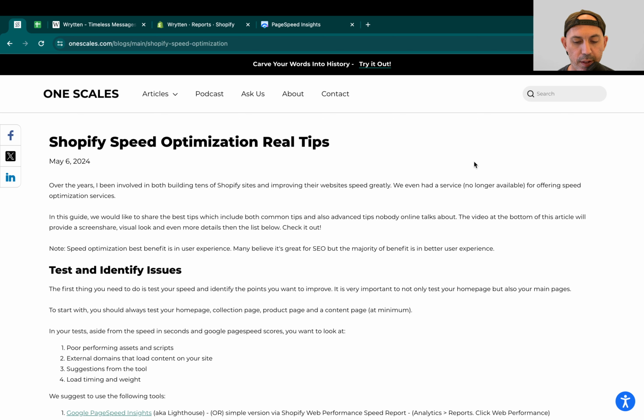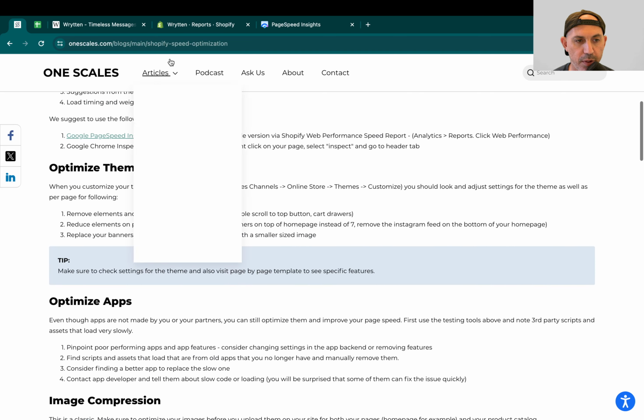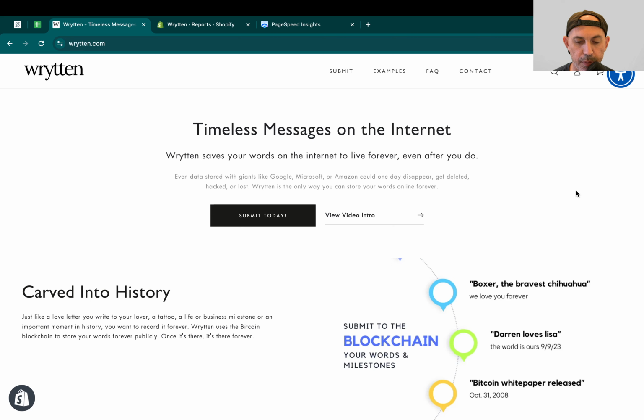What I want to show is things that we've done for stores, Shopify stores for our clients or other services that we provided that really have helped improve the score and the load time of the page. We have some best practices below, and we'll give some examples with the screen share that you can see right now with our website Written, which is one of our startups that we launched, which lets you post your information, your messages, your words on the blockchain basically forever, or as close to forever as possible. But no matter what, it's just an example. This is a Shopify store, so it's a great example to show you some things in the back end.